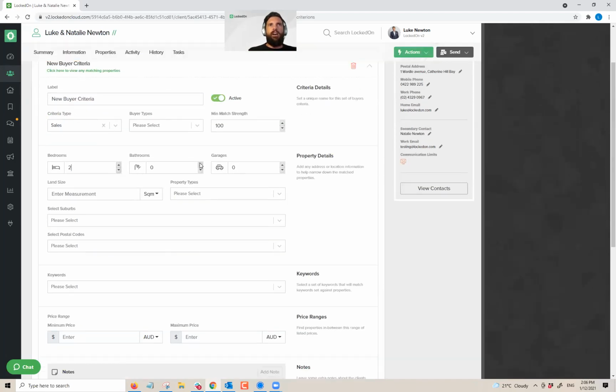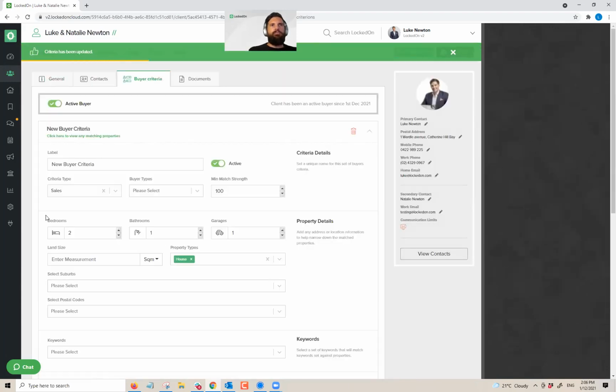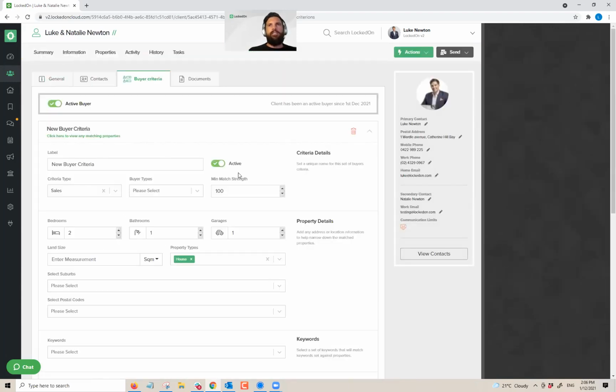So 2 baths, 1 bed, 1 garage. You've got your houses here, beds, bath and car, suburbs, and we'll put in a price of 2 million. Generally, as you call them and put them into the database, these are the things you want to find out, filling in the buying criteria. So asking them what it is specifically they're looking for.